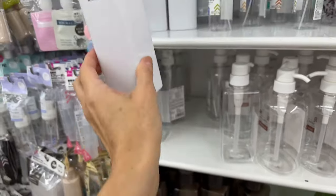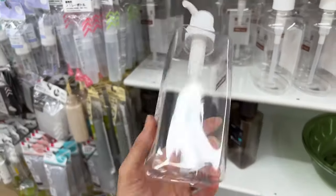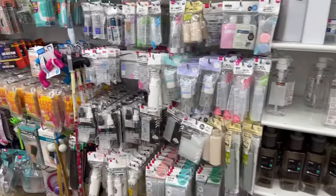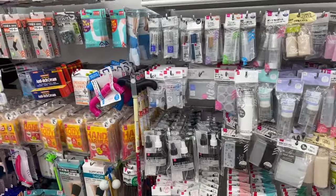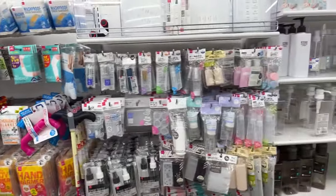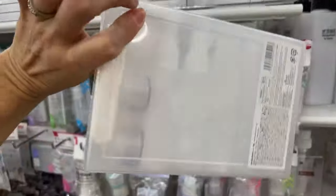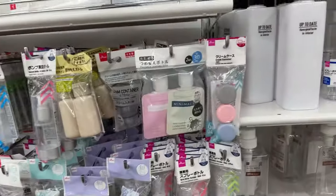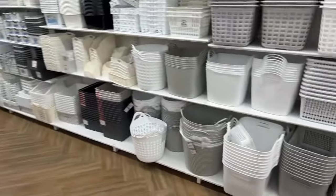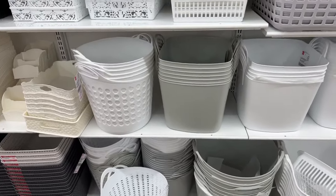If you want that aesthetic bathroom, if you want all clear, brown, white bottles, you can come into Daiso, grab your aesthetic plain bottles and have everything be just, you know, white, or have everything be gray. Refill container sets. Oh, these are all like the little travel bottles for 300 yen. So that's $4.25. Look at all these beauties. Everything's white, cream, gray.